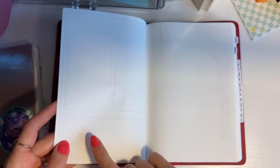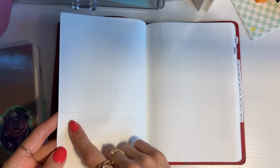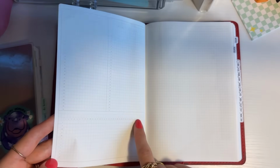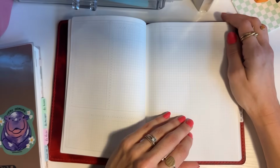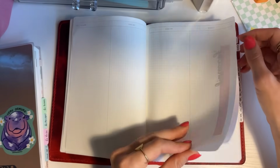I really like the pages in here. This is a kind of habit tracker for each month. So this is January, February, March, and then each day from that month. I think that's really neat. I just don't know what I would use it for. And we have a blank page, and then you go into the quarters.